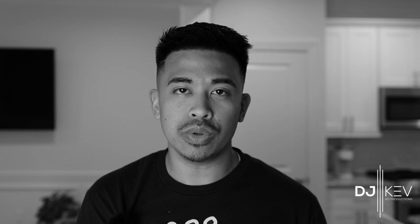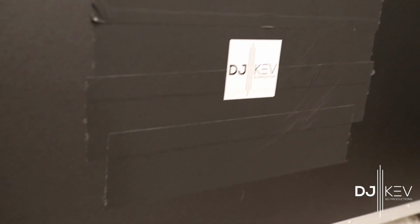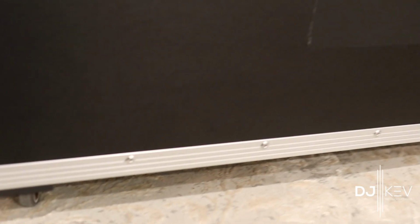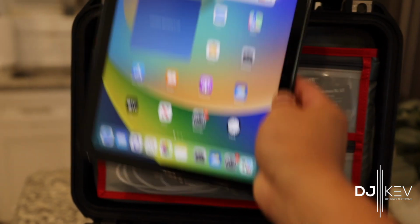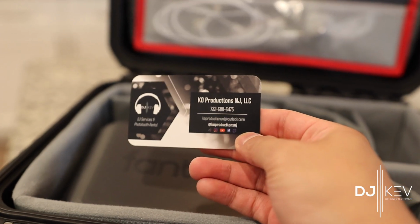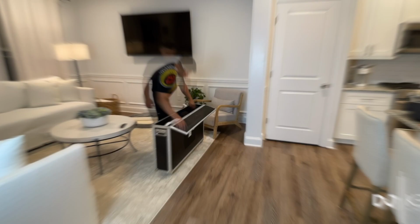Now keep in mind, when you buy a photo booth, it's just a photo booth. There's still plenty of other things that you have to buy. For example, I had to buy an iPad for it, which I was able to get off Facebook Marketplace to get it a little bit cheaper. And luckily this photo booth came with the flight case, but I also did buy an additional SKB case to hold certain cables, my iPad, business cards, gaff tape, paintbrush, and my electric screwdriver, which helps make setting this thing up even easier. So with that being said, how about I set this thing up so you guys can see how it looks.